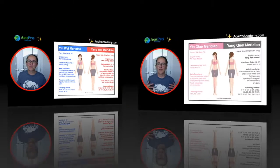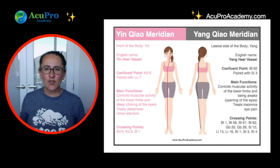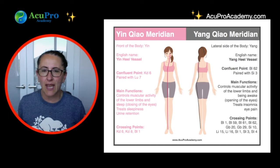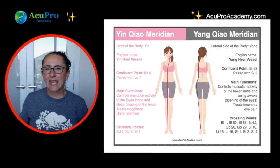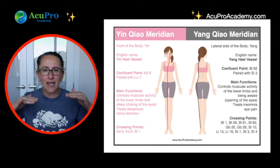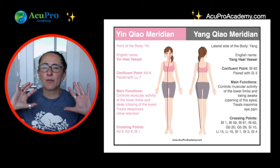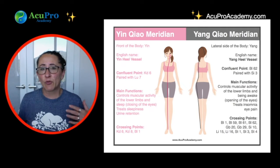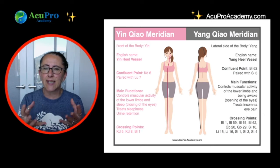Pretty cool. The last two, the yin chow versus the yang chow. So the yin chow is going to be in charge, I should say, of muscular activity, specifically on the lower limb. It's also in charge of being able to close our eyes at night and have beautiful sleep. Nighttime is yin time, right? So if there is a lot of insomnia, specifically people that work shifts, which is really hard because then they have to sleep during the day, this is a great meridian to utilize to help them sleep.